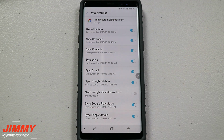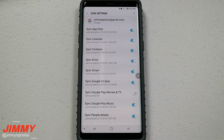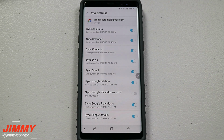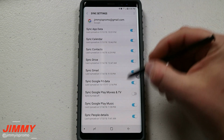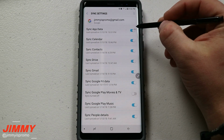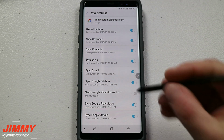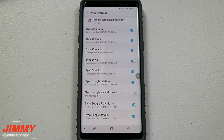Now, if you're brand new to Samsung or you're brand new to Android, make sure you always remember what your email and your password is, because this is what you'll use when you go from Android to Android to Android or Samsung to Samsung to Samsung to keep everything backed up. So the screen here shows you everything that is going to be backed up with your Gmail account. So you can see how it's going to have the app data, your calendar, contacts, Drive, Gmail, and everything else. Anything that is in this blue color right here means that it's toggled on, and anything that's gray means that it is toggled off.